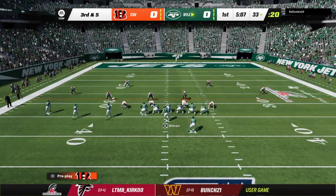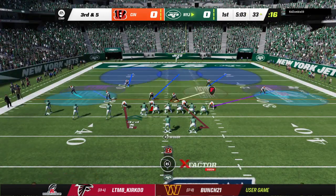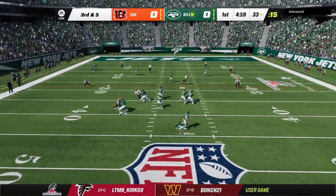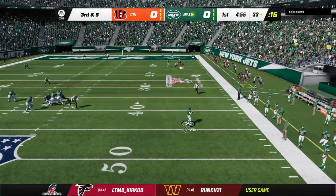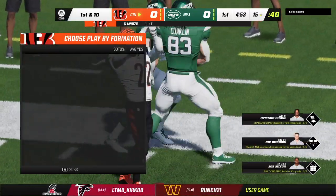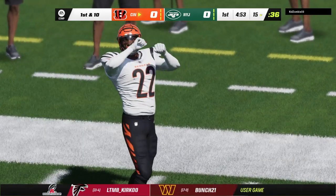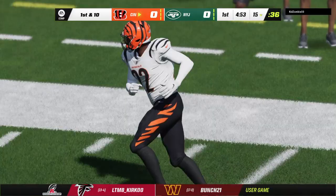A nickel look now for the Bengals as they try to stop him here on third down. Off the play fake, here's Wilson. Oh, he tries to force it in, and it's intercepted. Chidobe Awuzie with a pick. And the Bengals are going to take possession of the football as they force the turnover on the opening drive.